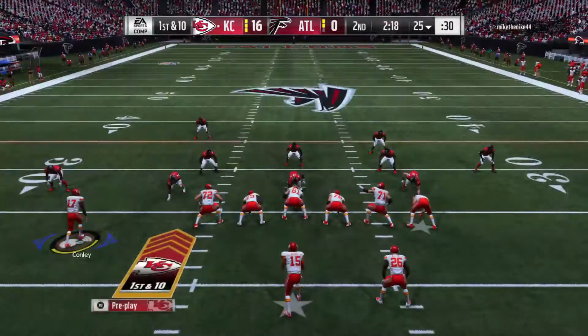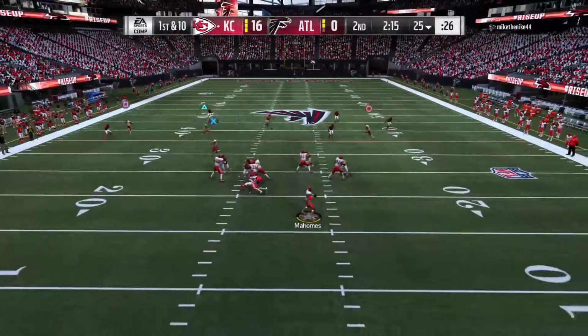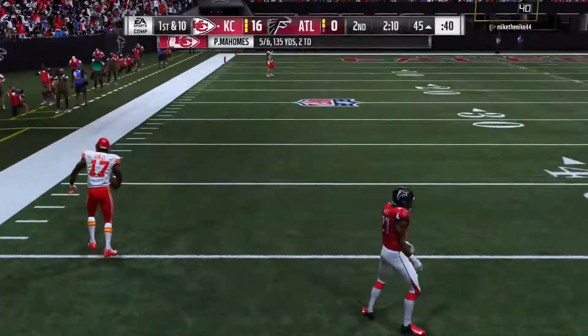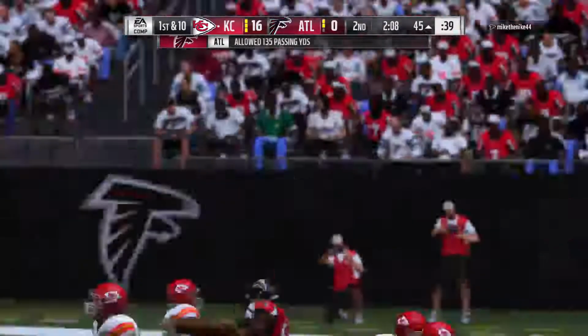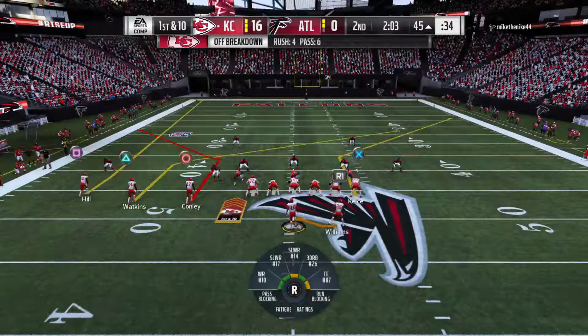Mahomes will lead the Chiefs up, 1st and 10 at their 25-yard line. They go play action. Now Mahomes, he's got a man. Complete. And he's taken down right at the 45-yard line. So the big play moves him all the way across midfield. It's 1st and 10 from the 45.